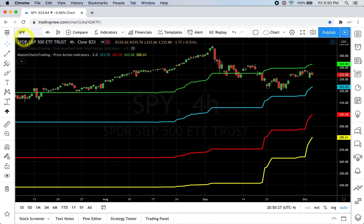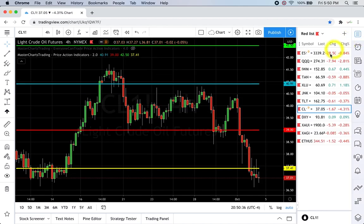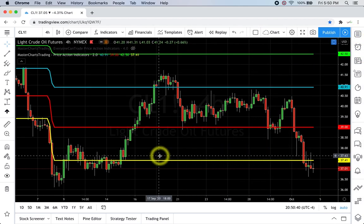This is a stock, S&P 500. This is an intraday chart, 4 hours. So if you want to trade intraday, go to a continuous instrument, such as oil futures.